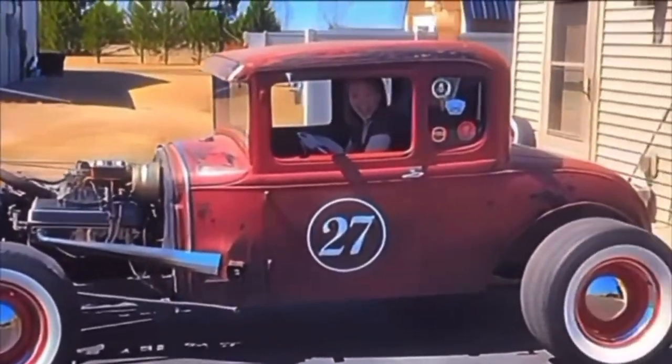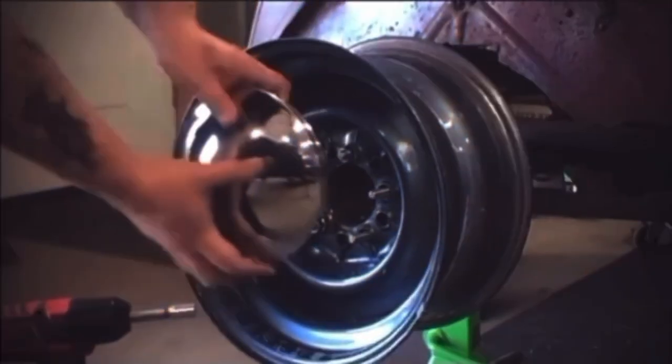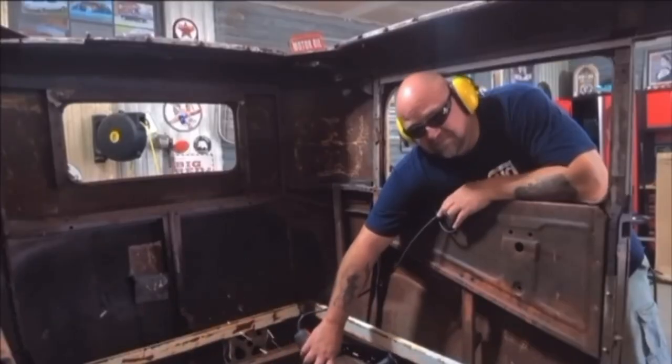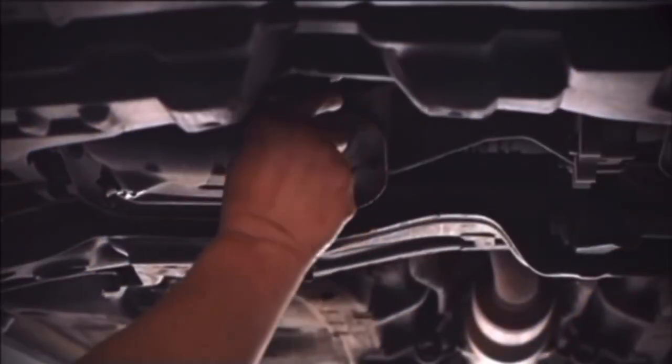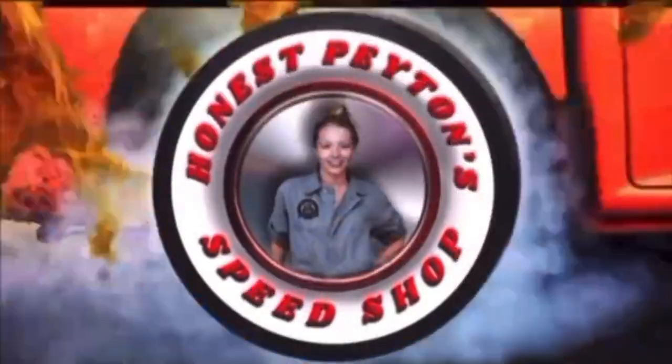Since she was old enough to hold a wrench, she's been in the garage learning the art of car restoration from her father, Chad, a seasoned Army veteran with a head full of knowledge and a passion for classic cars. With each new project, Peyton learns the values of hard work, patience, and the pride that comes with doing something yourself. In their garage, it's not just about the cars, it's about family, memories, and the love of the open road. Welcome to Honest Peyton's Speed Shop.